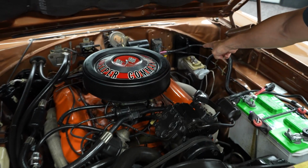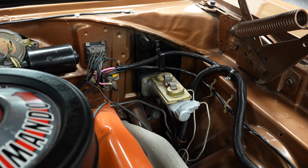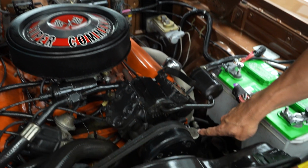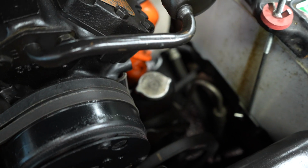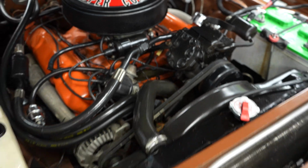There is no power brakes on the car. It is 4-wheel manual drum brakes. There is, however, power steering. It's a little difficult to see the power steering reservoir because the car is equipped with factory AC that does work.